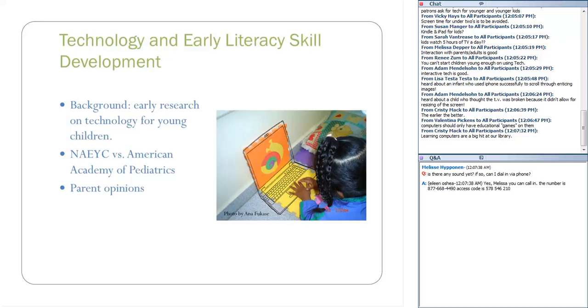This position statement is a great document, and I will make references to it throughout the presentation today. I also list it in one of the handouts, giving a reference to where you can find it. I would suggest that everyone read it. It provides a really great foundation to build a case for early literacy technology in your library.